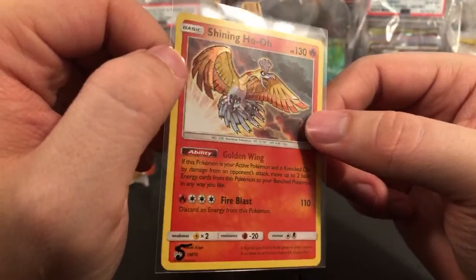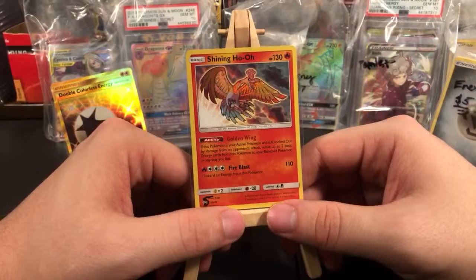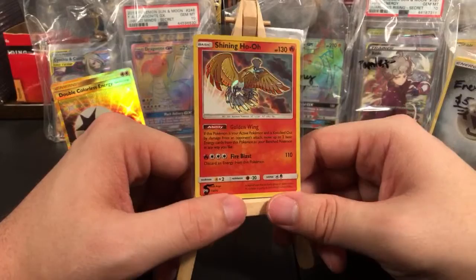Cardconomist, is it PSA returns or what? No, it's not PSA returns. I do have a bunch of PSA cards in that box, though. Yeah, I have a bunch of PSA cards that I ordered online specifically for you guys, for the lotto, so that I would not have to pull from my PSA collection anymore, which makes me happy.